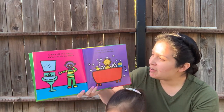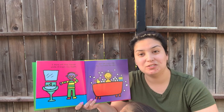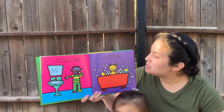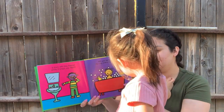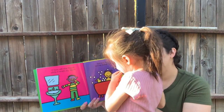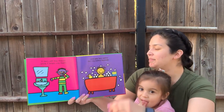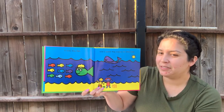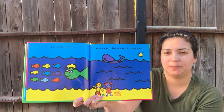I turn off the faucet while I brush my teeth. Miss Alex and Amaya do that too. And use less water for my baths because... Sit up there, Mama. Please sit down. I love the fish and I want the oceans to stay blue.